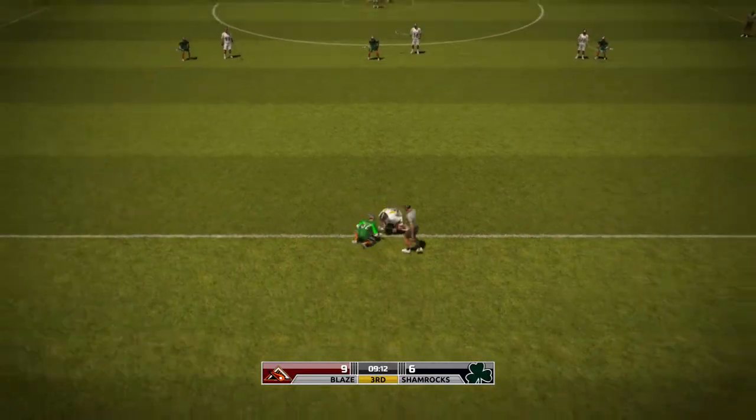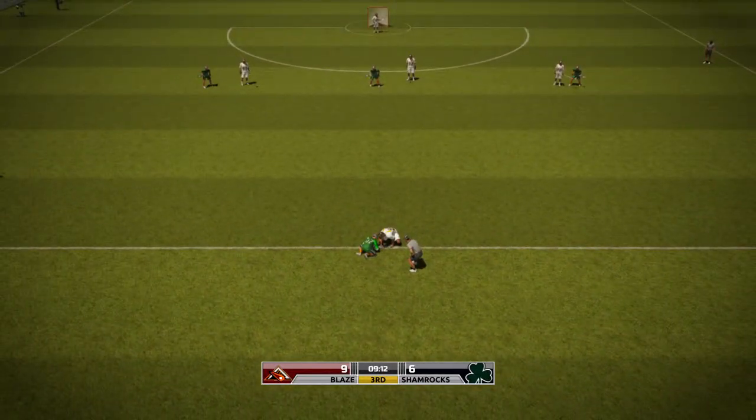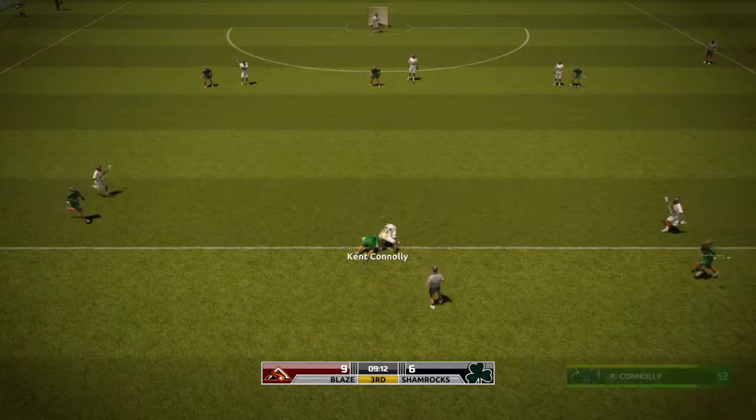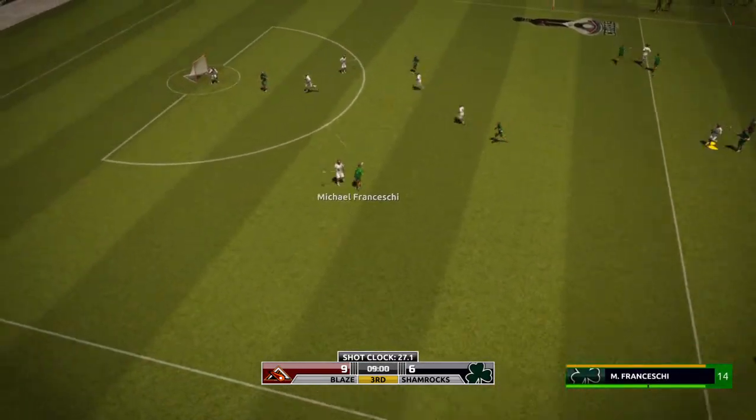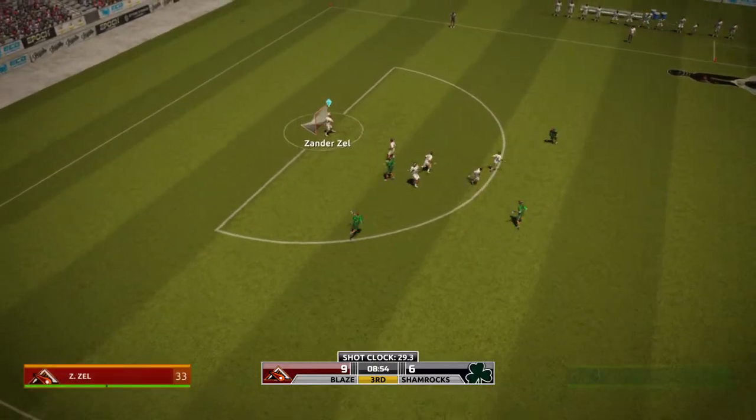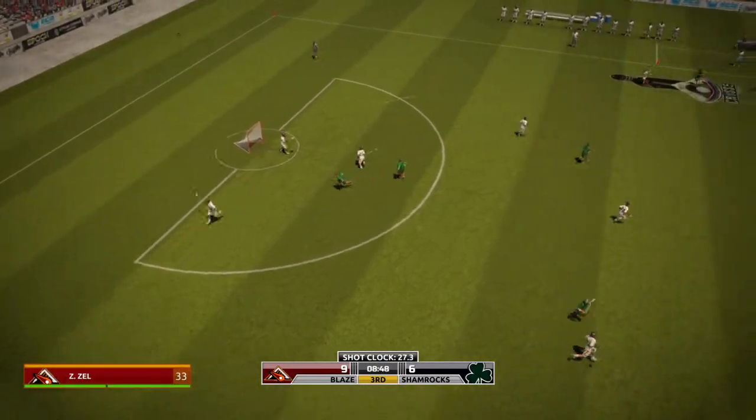We are ready to resume play. It's 9-6 for the away team. Connolly wins it for the home team. Steps in and shoots. And straight to the keeper.